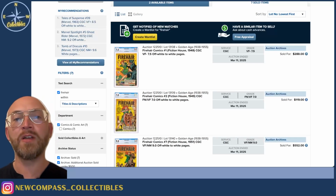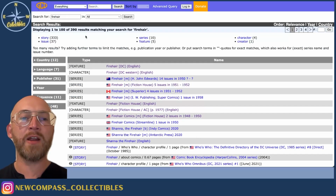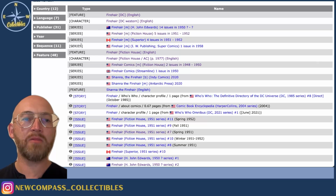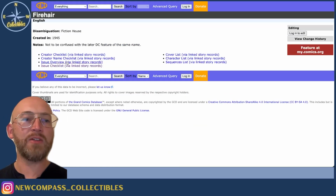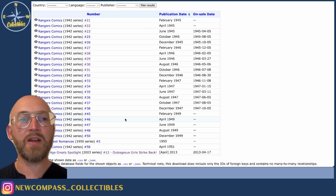The interesting thing, though, I wanted to find out more about this series, so I went to the Grand Comics Database and searched for Firehair. What I ended up finding here is that Firehair was actually a feature. So if you look at the left-hand column here, you can tell if it's a series. That's like the actual name of the book. So Firehair was a series, but it also was a feature. This means it was a story within another title. And in this case, if we go to the issue checklist, that feature was a part of Rangers Comics, which is actually another Fiction House title.